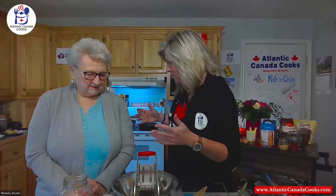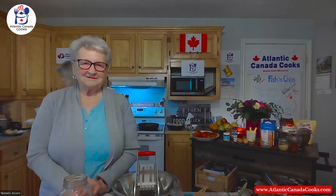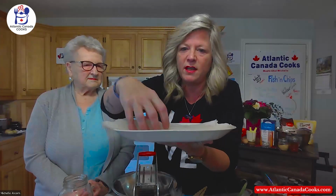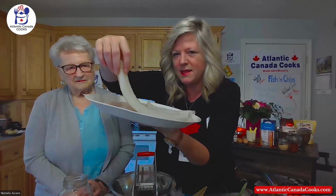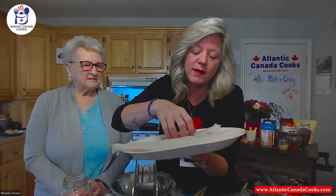So the menu. We're going to do fish and chips a few different ways, but here in Atlantic Canada, you will often see in many restaurants beer battered fish. So I'm just going to grab this behind. I've got some amazing cod here. I have to show you this fillet. I don't want to break it, but it's the length of the plate. It was longer. So here would be the other piece.